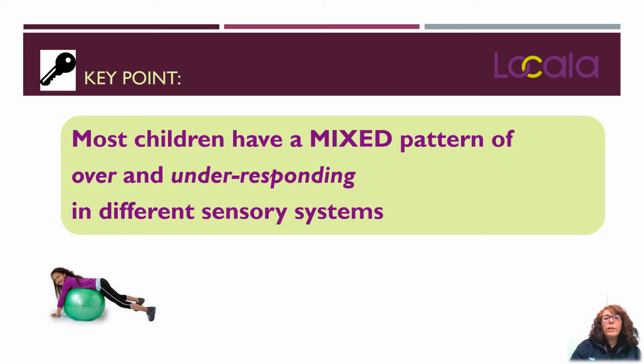And this again is why a lot of children who've got any sensory processing difficulties might seem different, because it really depends on their pattern of what they under-respond to and what they over-respond to. And as everybody's is a little bit different, this is why you can have two children who've got sensory processing needs who are completely opposite. It really depends on what it is that they're not noticing and what they're noticing too much of.